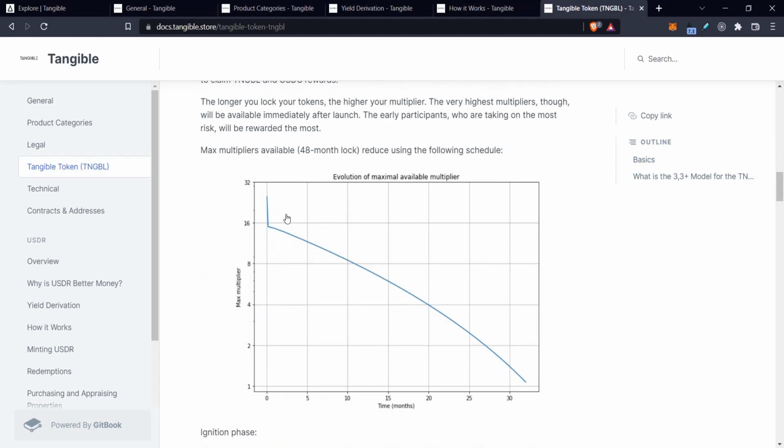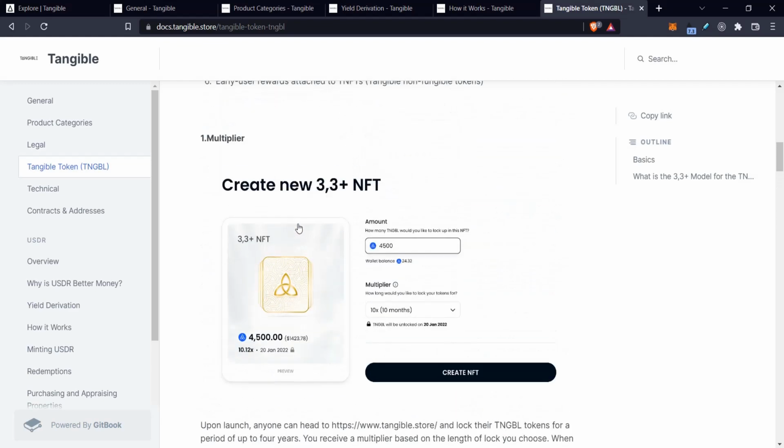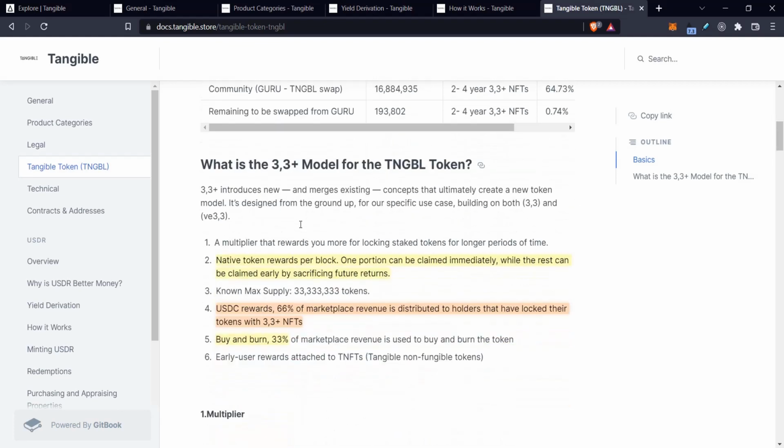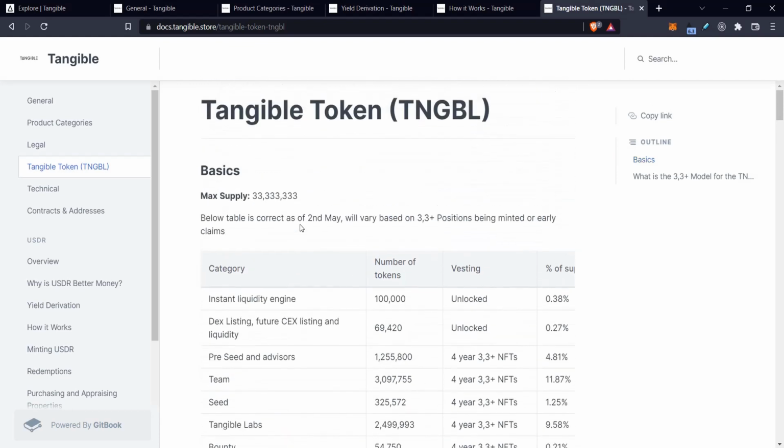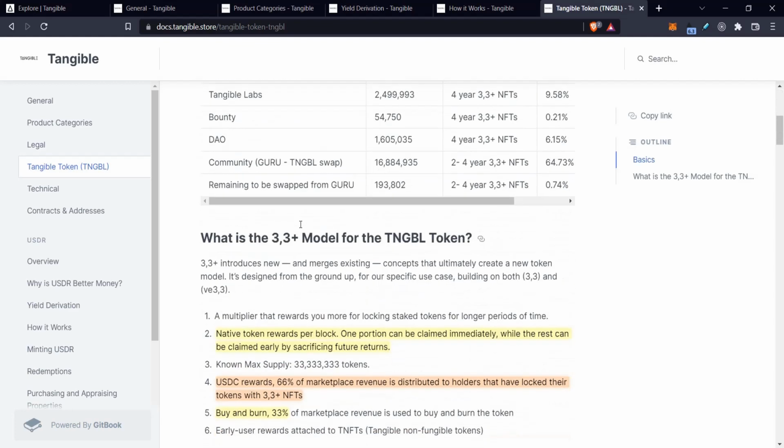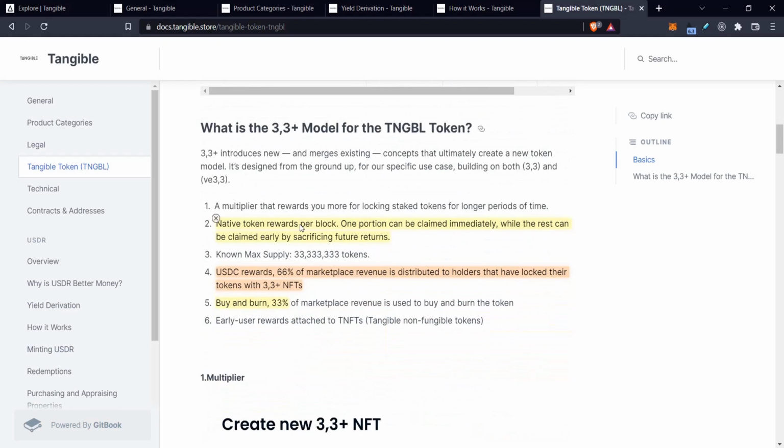Like, if you stake early and you hold it and don't claim your rewards, you will get more and more and more of these tangible tokens. And then as you start claiming, you start eating away at your boost and your ability to gain more and more. So if you want the most tangible tokens you could possibly get, the best thing to do would be to lock for 4 years and then forget about it, right? Now, nobody's going to do that. You adjust, you decide when's the best time, but that's kind of the idea, okay?